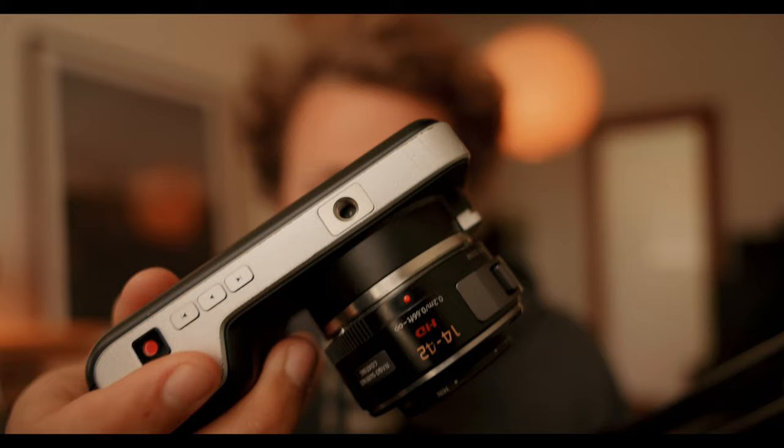Now, a little bit about the video as well. Actually, I brought along this little guy, which is the original Blackmagic Pocket Cinema Camera. Now, this is a very old camera. I think it's about 10 years old now. And I recently discovered how incredible the footage looks on these little cameras. So I went ahead and picked one up on eBay. I brought it along on this trip.